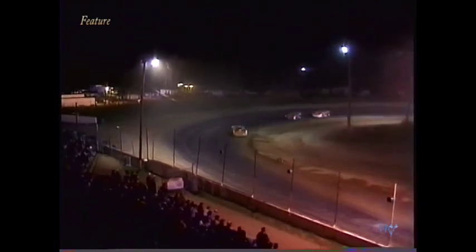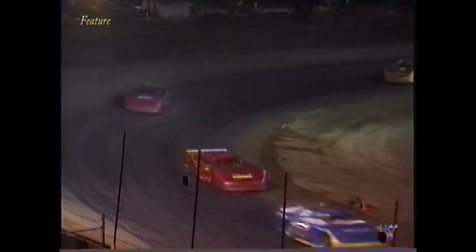Side by side racing in the back part of the field as your leader, Jeff Kohn, closes in on those slower cars now in turn three. His way up to the slower traffic, dives underneath Tim Throop's number 32, makes the move there, but a five-car battle in front of your leader now. As they race for position, he'll have to pick his way through the traffic. Chris Patterson will try and close in on your leader and maybe mount a charge here in the final laps and use that lap traffic to his advantage.